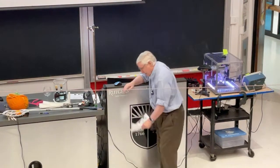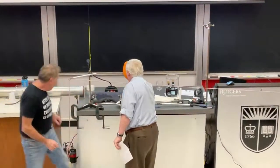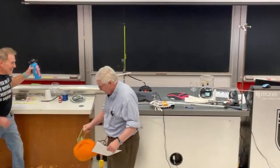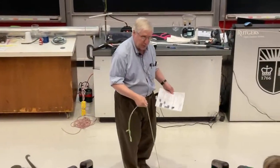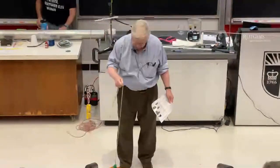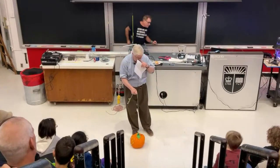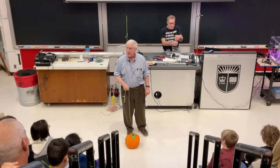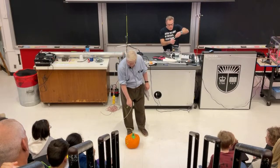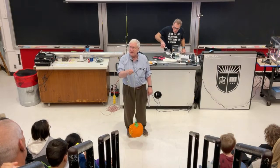Circular motion, yes. Everything that we've shown you so far is more or less motion along a straight line. But a lot of motion that is very useful is circular motion. And I like this pumpkin with a string attached to it, because it can illustrate that I can't do much with this string. I can't push on it. I can't make it go this way or that way. All I can do is pull on it.